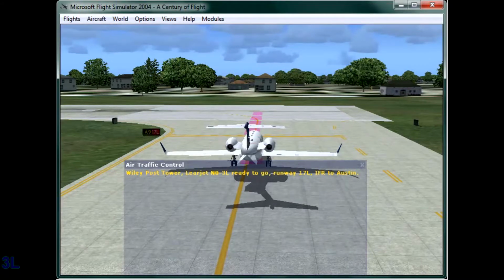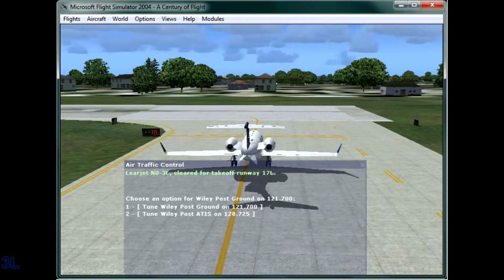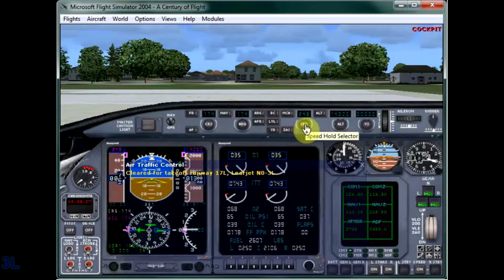Wiley Post Tower, Learjet November 03 Lima, ready to go, runway 17 left, IFR to Austin. Learjet November 03 Lima, cleared for takeoff, runway 17 left. Cleared for takeoff, runway 17 left, Learjet November 03 Lima.